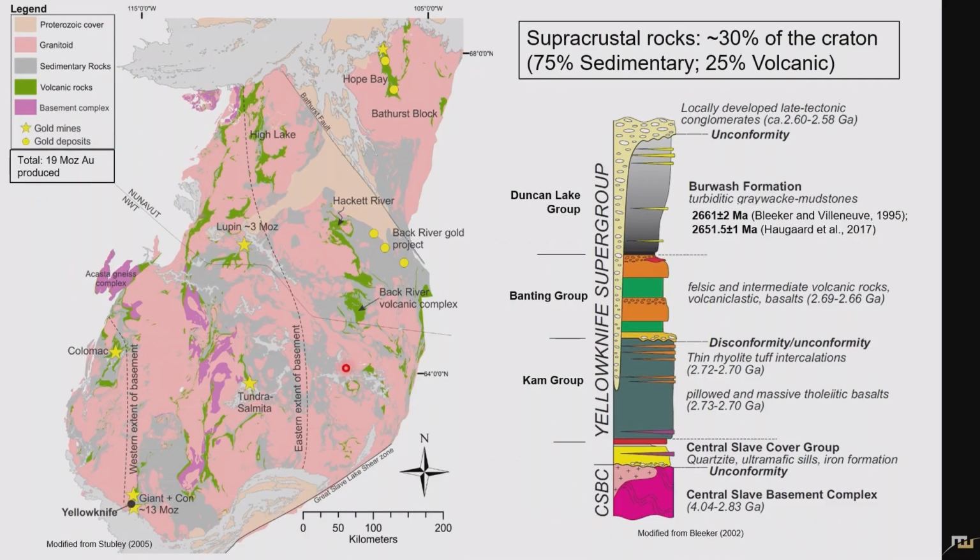I should mention that a total of approximately 19 million ounces of gold has been produced out of all the gold occurrences in the Slave Craton. Most known are the Giant and Con, the biggest producers, the past gold mines around Yellowknife, but then Colomac and Lupin and the Tundra Salamita have produced various amounts of gold.